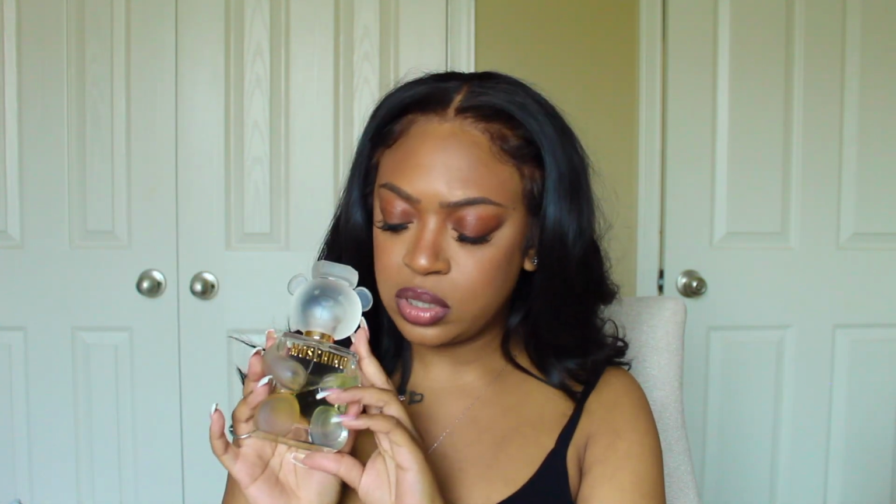And the first fragrance I have for you is the Moschino Toy 2. It is this one right here. This is my favorite go-to everyday scent. I have another full bottle like this. I have a trial size. I've run through a trial size. I've run through a bottle like this. This is really my favorite everyday go-to scent.